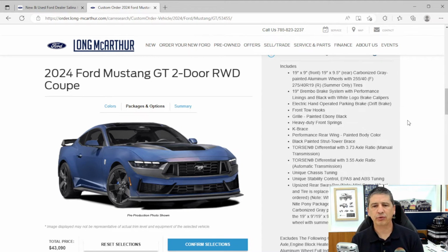Torsen differential, 3.73 for your manual transmissions, 3.55 for your automatic. Of course, an upgrade to get unique chassis tuning, unique stability control, EPAS and ABS tuning, and an upsized rear sway bar as well, as you can see there.